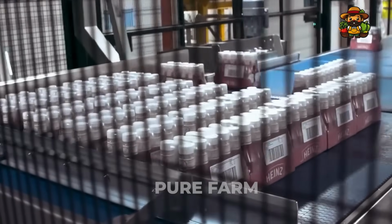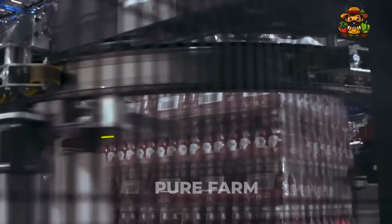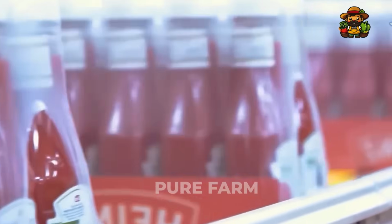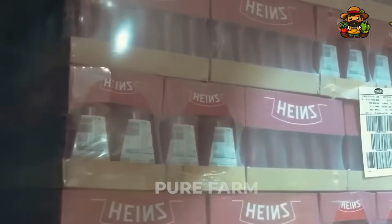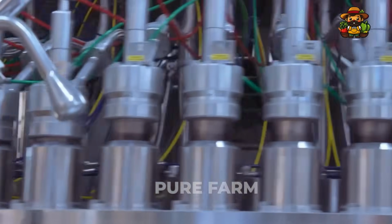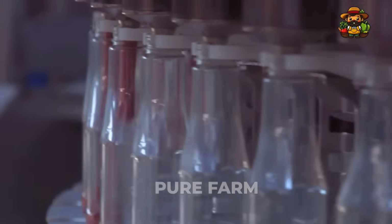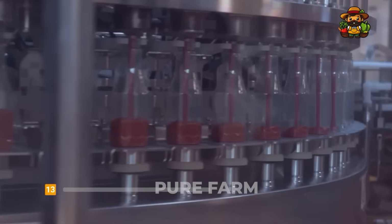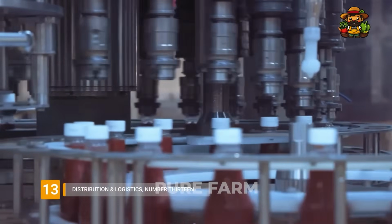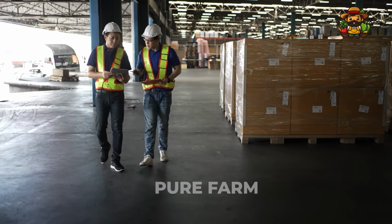Here again, AI plays a significant role. Robotic arms guided by AI systems arrange the bottles in the most efficient manner possible, maximizing space and minimizing the risk of damage during shipping. The AI systems can also detect if any bottles are missing or out of place, ensuring that each package is complete and secure. Once the trays are shrink-wrapped, they are stacked on pallets using robotic palletizers, which arrange the trays in precise layers, ready for transport.